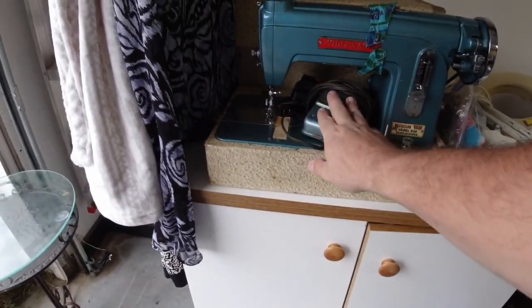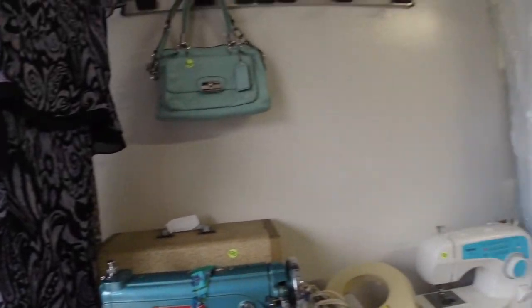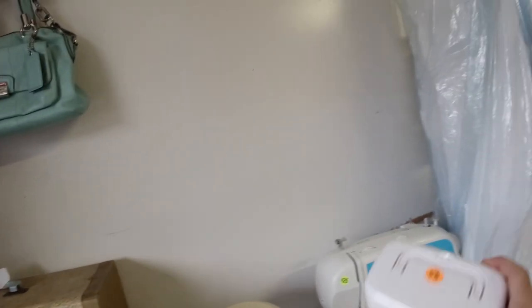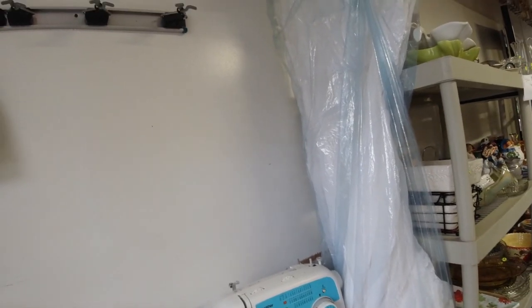With all the paper in it, lady. Oh wow, this is a cool old sewing machine. And it works. Really? Yeah, it works. I've even got the instruction manual that goes with it. Oh, and you got that one? I didn't know Brother made sewing machines. I thought they just made printers. No, they make sewing machines.